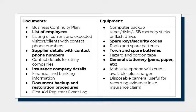If you're using desktop computers, then you may wish to consider USB memory sticks or flash drives if everything isn't stored on the cloud. Think about the keys to your properties, particularly for accommodation providers, making sure that you've got all spare keys that you need.